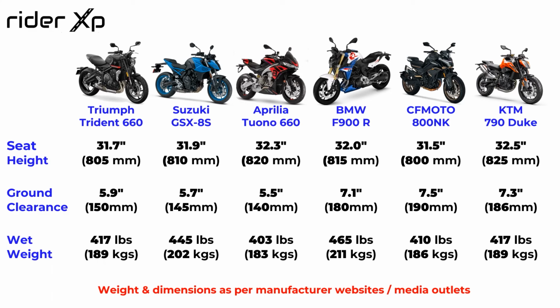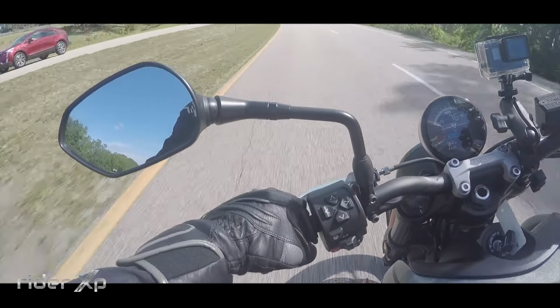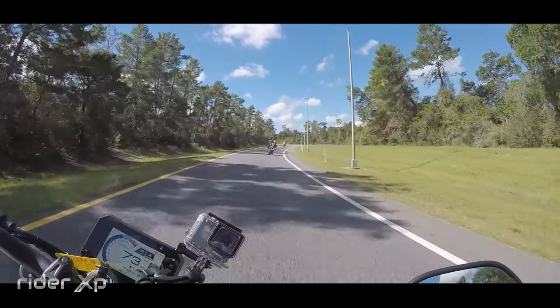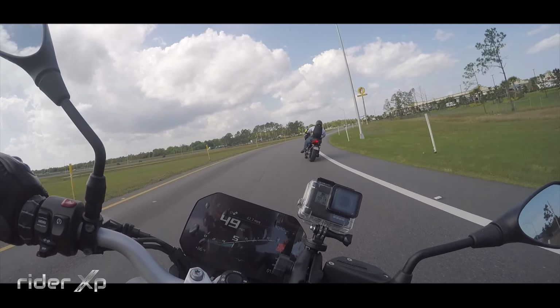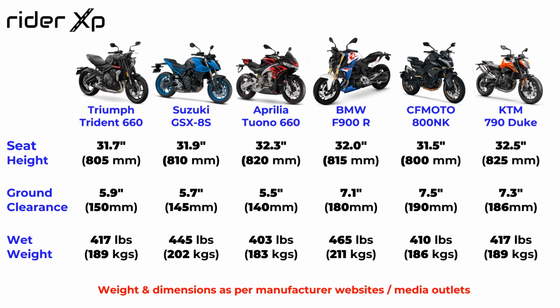Suzuki and the BMW look like the heaviest on paper, but I didn't feel any of them hard to move around or exceptionally top heavy. Going in and out of curves, the Trident, Tuono and the KTM felt really light and nimble, almost toy-like. The GSX 8S and the F900R are a little sluggish tipping into a corner but feel pretty stable mid-turn. The CF Moto is also pretty decently balanced, but the claimed weight doesn't feel right. It felt noticeably more substantial than the KTM.